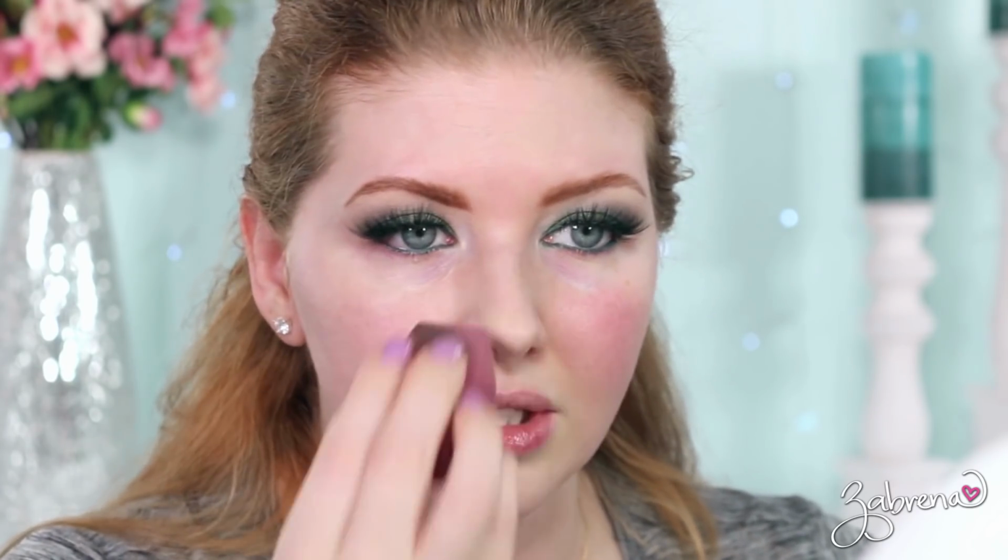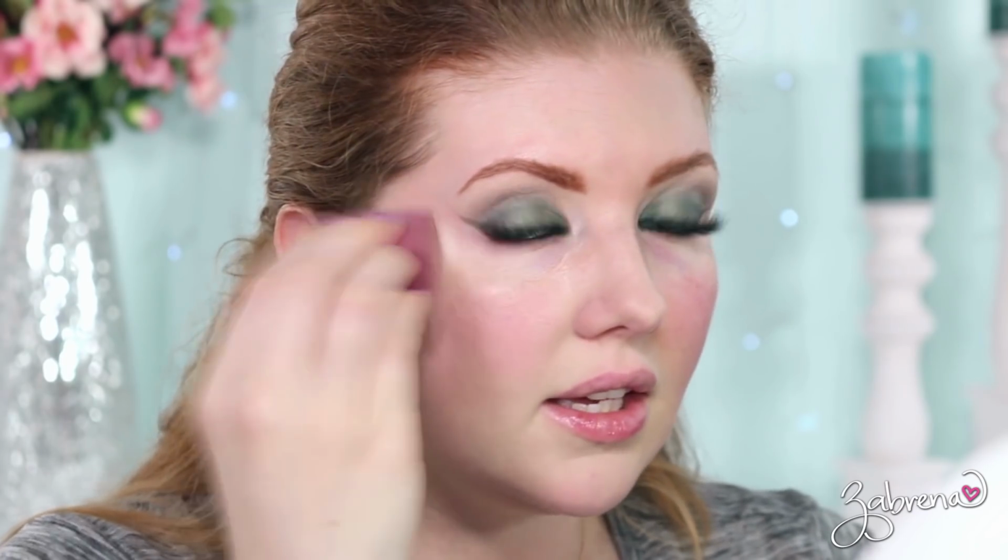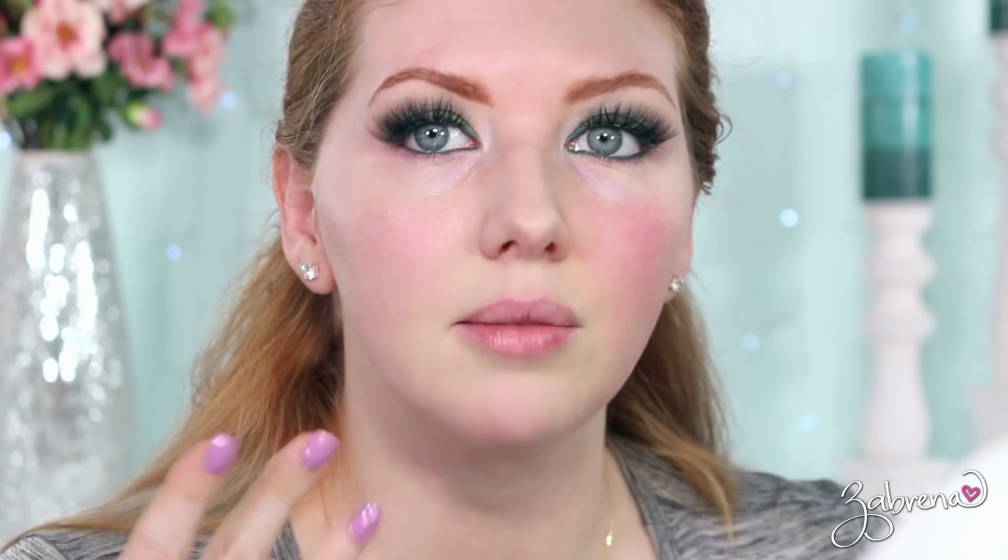All right, I'm liking it. Well, you can't even tell I'm wearing anything. This is very reminiscent to me of the Laura Mercier tinted moisturizer that I love so much. And you can see it already concealed the redness that I had over here, but it's flawless on my skin.